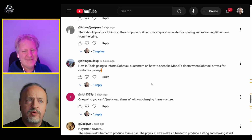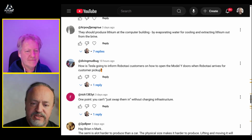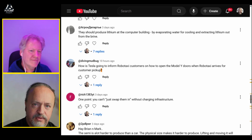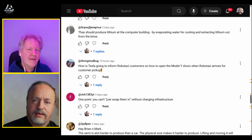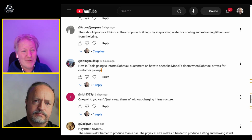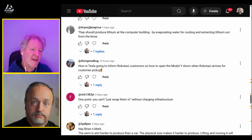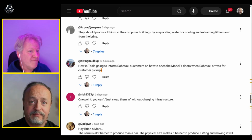How is Tesla going to inform robotaxi customers to open the Model Y doors when the robotaxi arrives for pickup? We know how to get into a Cybercab. The door opens. How do you get into a robotaxi or a Model Y if you've never gotten in? Like any other taxi cab, doors don't open for you in regular taxi cabs. You will be able to just walk up, grab the handle, and open it. Right. But surely you've had a passenger who did not know how to open your door. Certainly, but they don't have that issue in regular cabs, do they? No, but everyone's familiar with a normal door handle. Yes, this one might look a little bit different, but at this point, I think most would be able to understand to open it in a certain way.